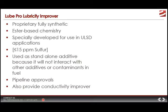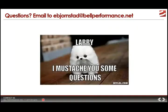So it is standard operating procedure that there's conductivity improver added to diesel fuel at the bulk level, and that helps dissipate. It improves the conductivity of the fuel such that the static electricity charge dissipates and does not build up to a dangerous level. Lube Pro contains some of that. That's not going to be really something that the end user is going to worry about very much, but if there's a bulk treatment situation, that would be something that a fuel handler might be concerned about. All right, so that is the discussion of lubricity improvers and lubricity improver treatments for diesel fuel.